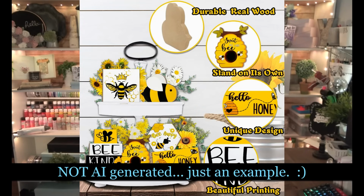This technology allows me to change this out. I can look for a specific thing, honeybees with sunflowers that are Mary Engelbreit style. It will give it to me and I can print it out, put it on foam core and change this out on a regular basis.